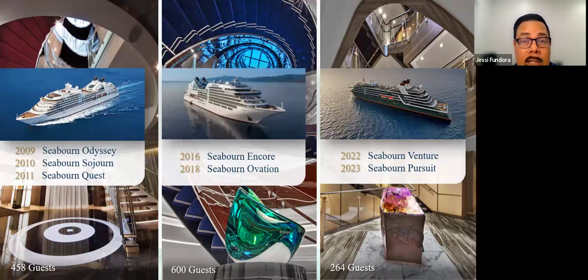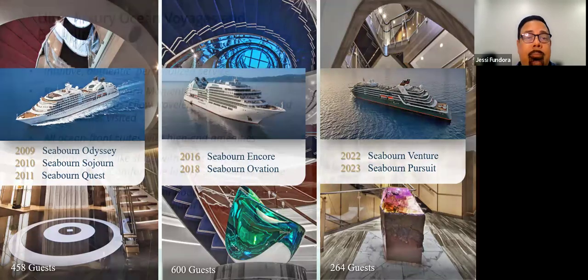For example, Antarctica, the Arctic, visiting the polar bears, Greenland, the Kimberley, and we'll talk a bit about her itineraries. But our Venture was built in 2022, and the sister ship, the Pursuit, was built in 2023. And these are identical vessels, 264 guests. So if you like small ship cruising, that is the option for you.